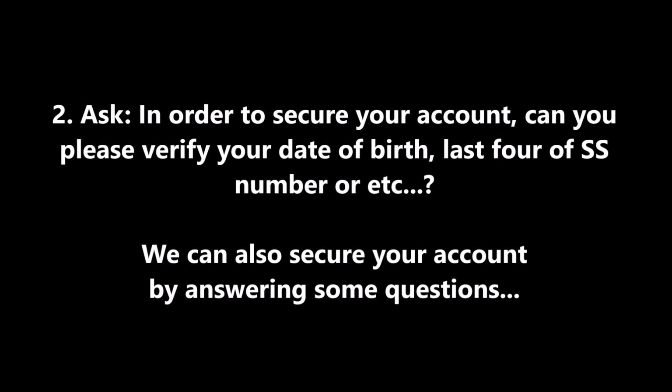A lot of times you would ask for date of birth, last 4 of social security number, or even etc. For example, to verify their home address. If they don't have this information, some companies also use a format in which customer answers some questions that they've set up previously. For example, what is the name brand of the car that you owned, or what is the name of your pet?